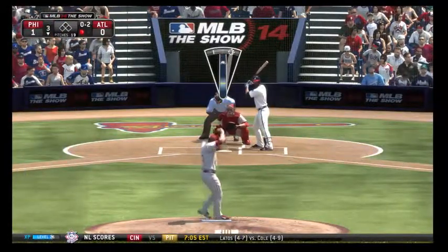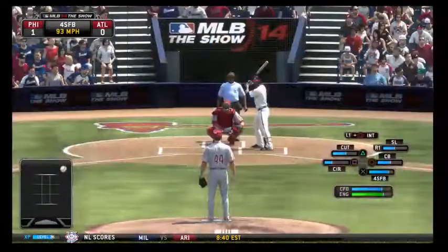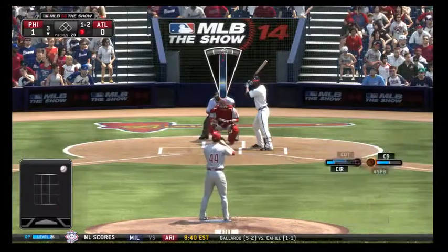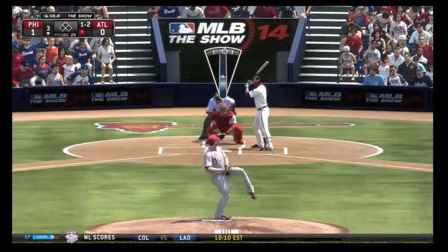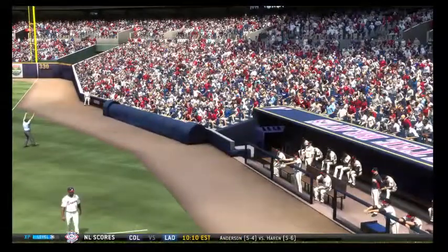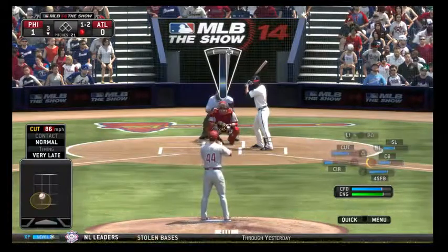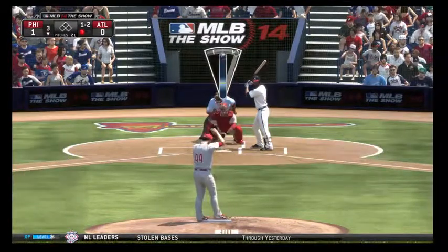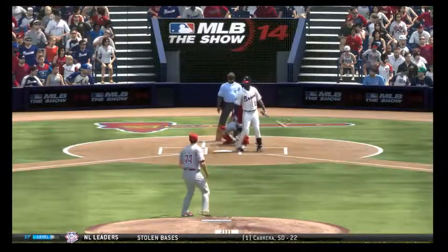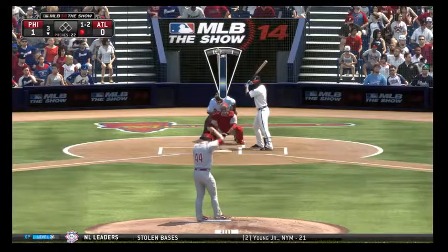Braves are still looking to break into the hit column here. Oh, and he dusted him off the plate that time. Some mind games being played now. It's 1-2. Can't imagine guys like that too much. Yeah, not too much indeed. You start getting into the danger area when it's up and in that high. And a tough pitch on 2 strikes as he's able to foul it off. Now another 1-2.